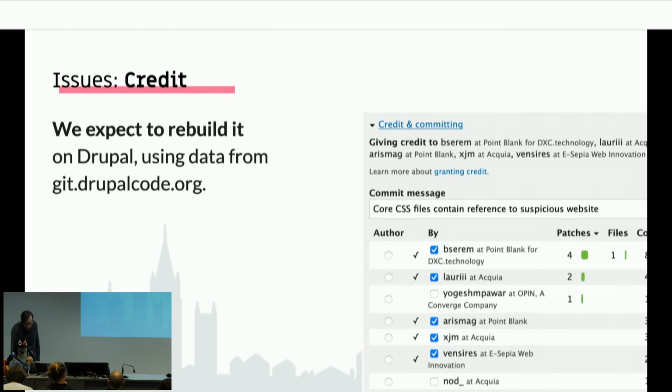And of course, if we build our own system, it'll pull metadata, like how many emoji reactions you get in comments on the issue, and summarize that so maintainers can decide who they'd like to credit.